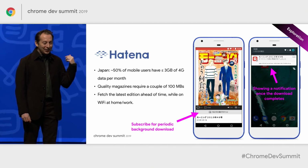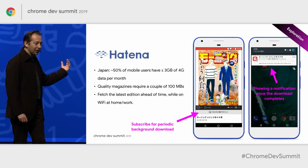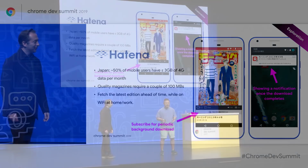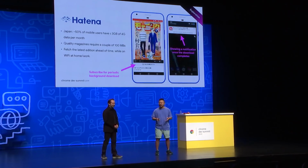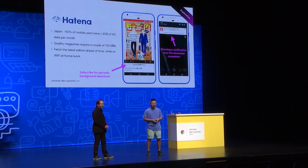And so the idea is that you can use PBS when you are at home on Wi-Fi to download this heavy content so that when you're on the commute, everything is there. Is that amazing? Yeah, this is exactly a feature I wanted. I mean, I love manga, and it'll be a great time to kill my commute time. All right. Can you run us through the API, Yusuke?